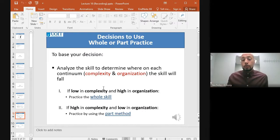So the rule goes that if there is a skill that is low in complexity and high in organization, you practice the whole skill. If the skill is high in complexity and low in organization, then you practice using the part method. But like everything, it's a spectrum, and that spectrum can change throughout the stages of motor learning. Right? So this could be a way to consider the beginning stages of practicing the motor skill.